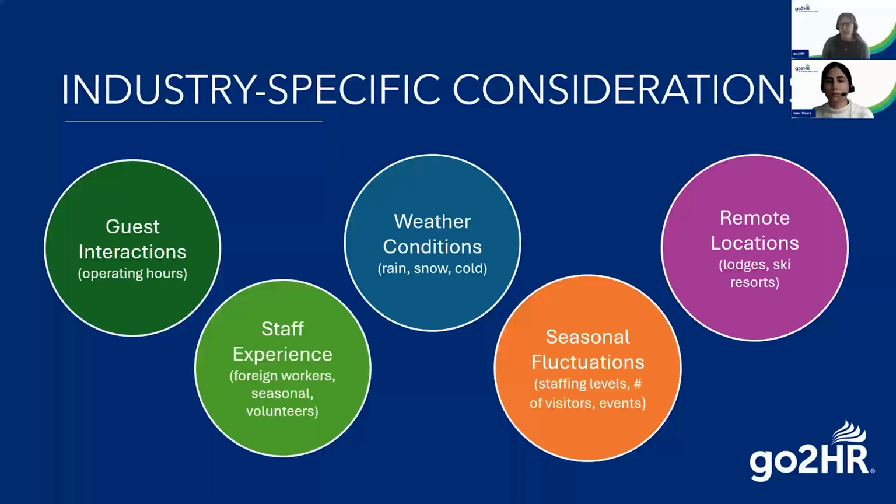Seasonal fluctuations as well. So if your staffing levels change throughout the year, so should your procedures potentially, from summer to winter. So make sure that you take those into consideration when you're doing your training and your drills of your first aid procedures. Events also. So events is a big one. How do the procedures change if you're running an event and a staff member gets injured?